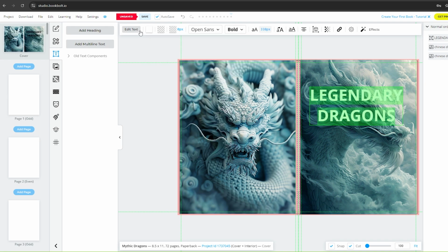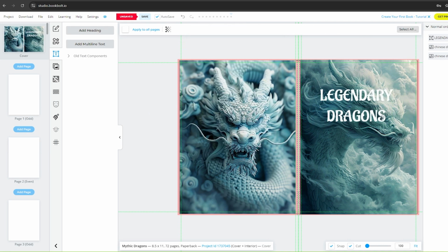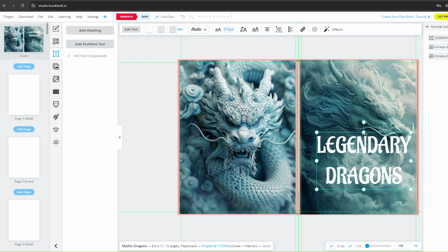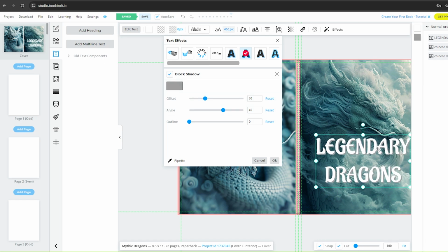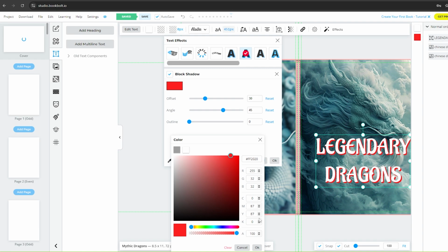Let's change the color of this text to white, and I don't like this font so much, so I'm gonna change it as well. I think this looks perfect. Let's place this text under here. And I'm gonna add some text effects using this option. There are several options. You can choose any effect that you think would fit your book. In this case, I'm gonna go with this shadow effect, and I'm gonna change the shadow color to red as well. Now this is perfect.